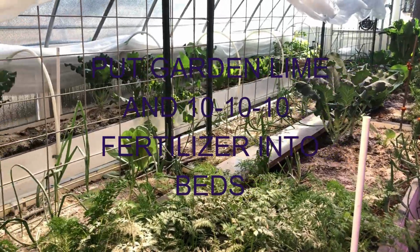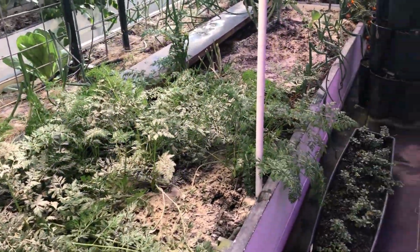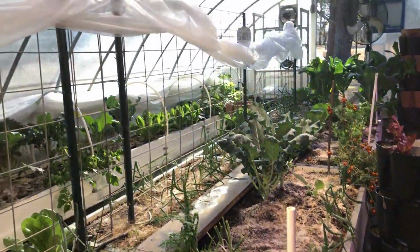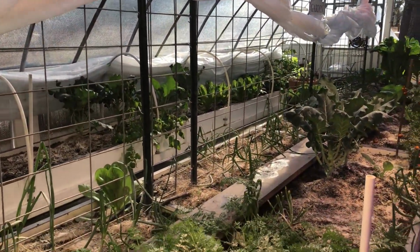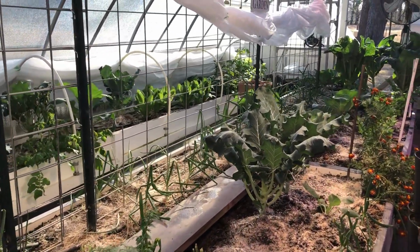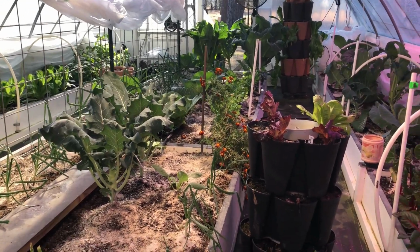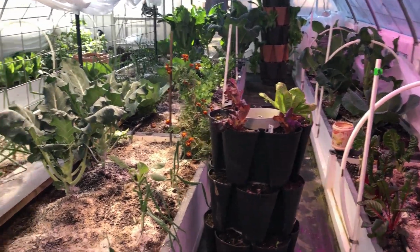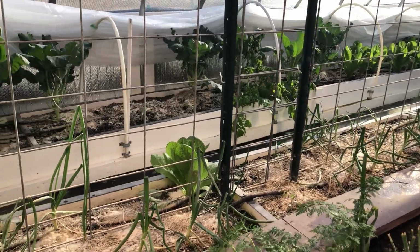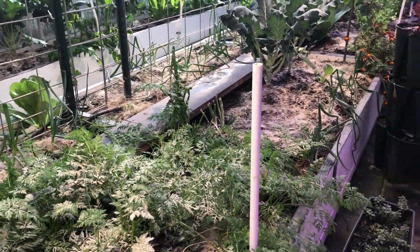So that's all I'm going to be doing to the greenhouse today. Just going to water the garden lime in, water the fertilizer in. This afternoon I'll cover these plants back up. It's early in the morning, probably near 10 o'clock, and so that'll give the opportunity for the water that's on the plants to start dripping off and evaporating off, so that when the winter temperatures come in tonight, these plants should be dry.